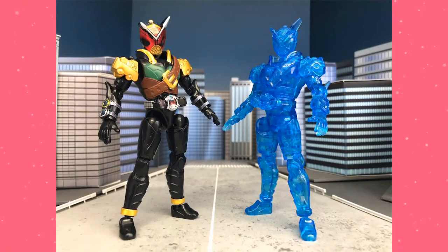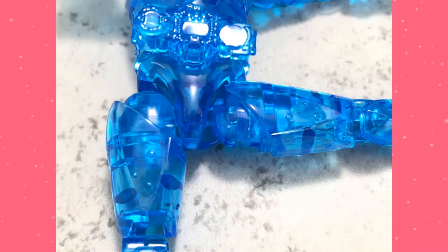About these guys, there are a lot of paint apps, and the clear plastic version, they wanted to mention that, hey, for those of you that are makers, be sure to appreciate this one, because you are able to see all the inner workings. And me being a maker, I'm very excited for this release.